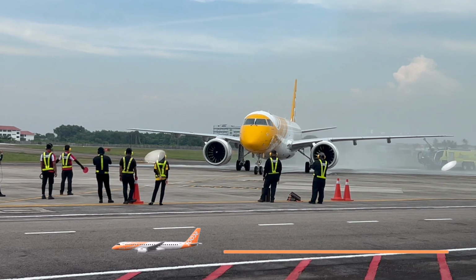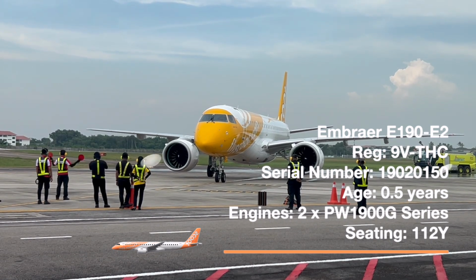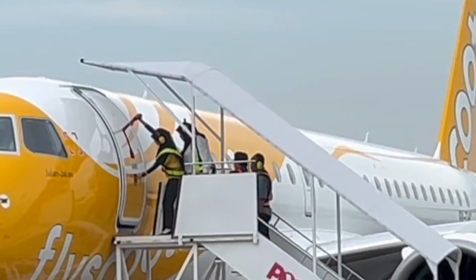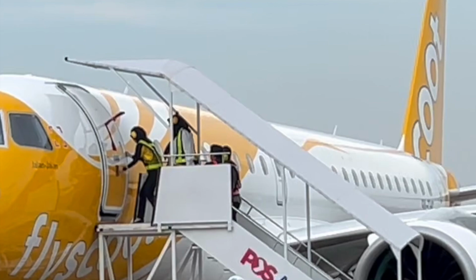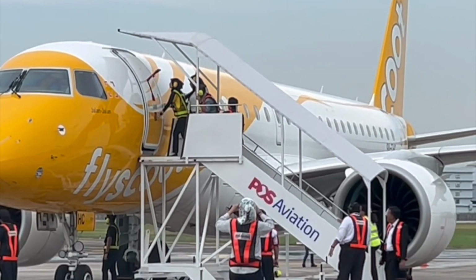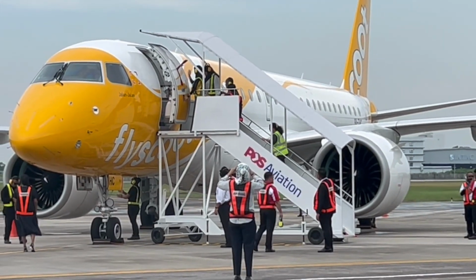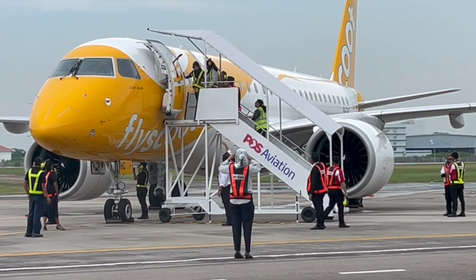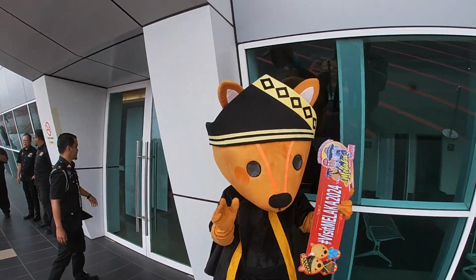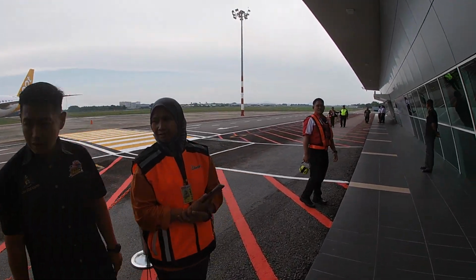The aircraft was a brand new Embraer E190 E2, and it would be my first time on this aircraft type. After a little bit of a struggle, they managed to get the door open, and the passengers received a grand welcome by the Tourism Minister and Melaka's Chief Minister. After a bit of a disorganized boarding process, we were presented with goodie bags as we made our way to the aircraft.